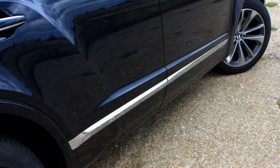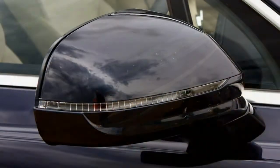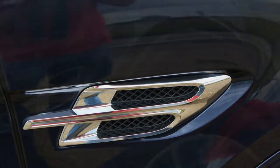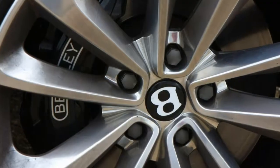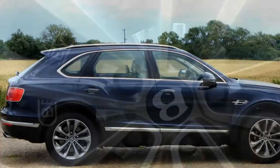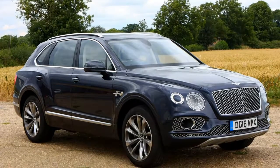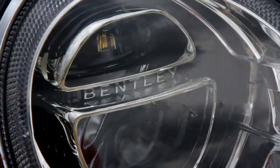To make life easier on the motorway, the Touring specification nets you a number of autonomous driving systems including adaptive cruise control, lane keeping assist, self-driving in traffic as well as a night vision system. This also comes with a head-up display to project vital details, for example directions, on top of the windscreen.